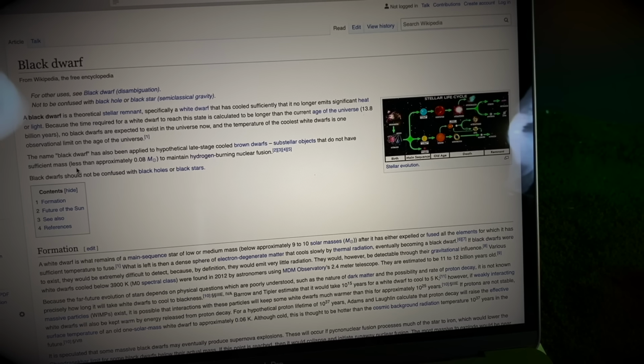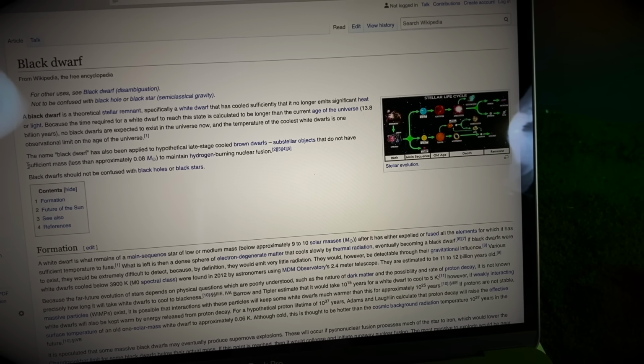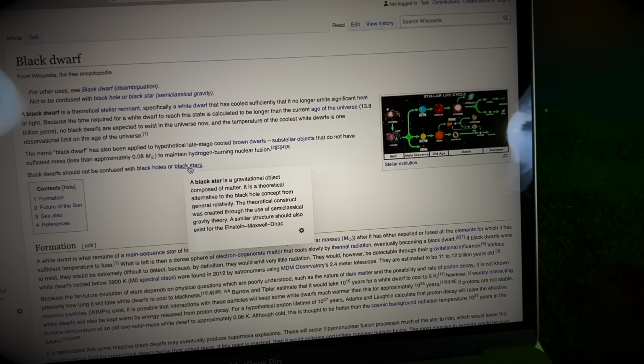Essentially, they look at a population that we can see, such as stars, out in the cosmos, and find out what we can about their nature, and then say how many of them, what age do we think they are. And I guess they think that the universe is too young to have even had time to make black dwarfs. And then here it says black dwarfs should not be confused with black holes or black stars.